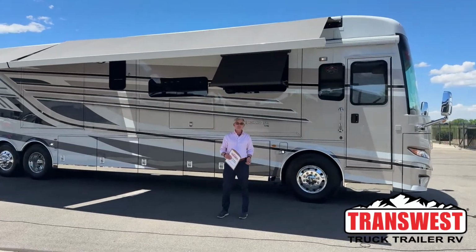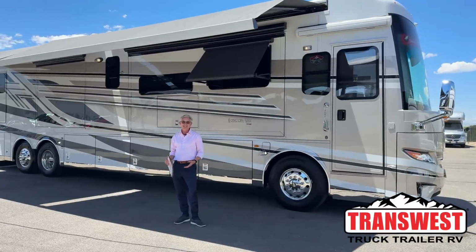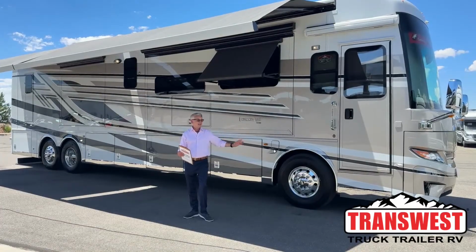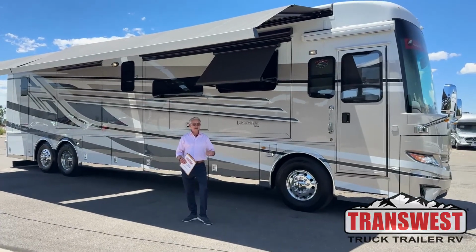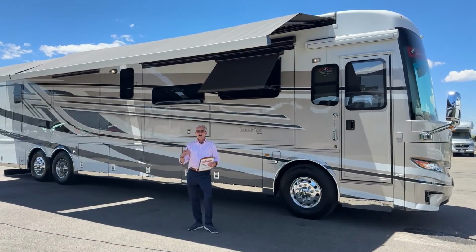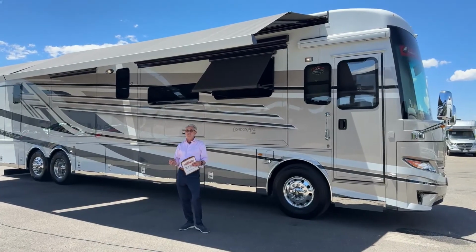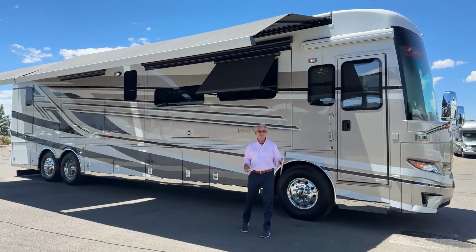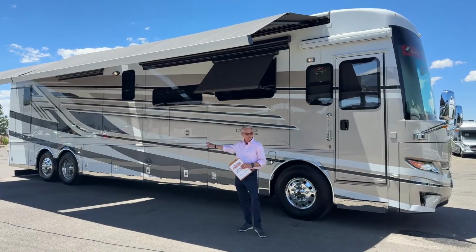We're at Transwest Truck Trailer RV, and I have a brand new 2026 Newmar London Aire 4551. This is an absolutely luxurious coach inside and out. And what it is powered by is a Cummins ISX 15-liter, 605 horsepower with 1,950 foot-pounds of torque. You can tow 20,000 pounds behind this bad baby.